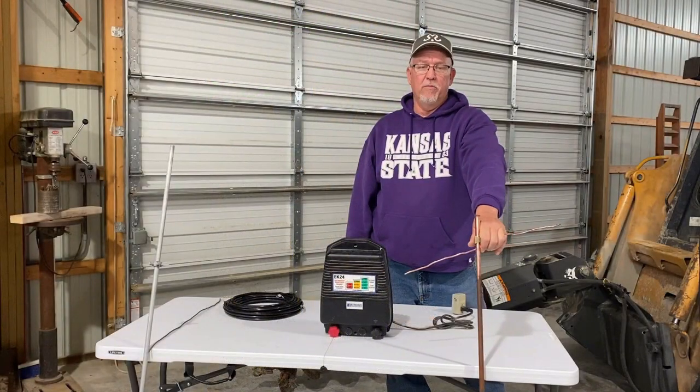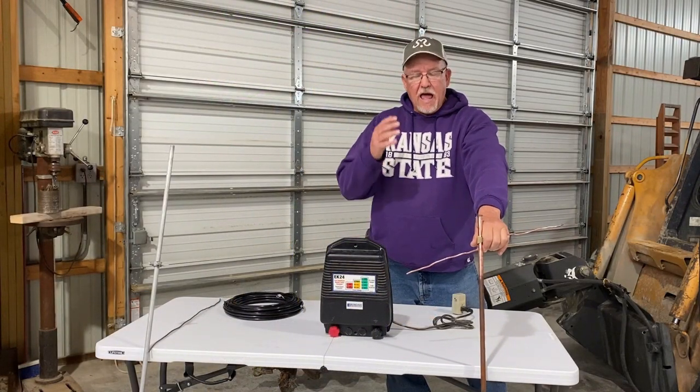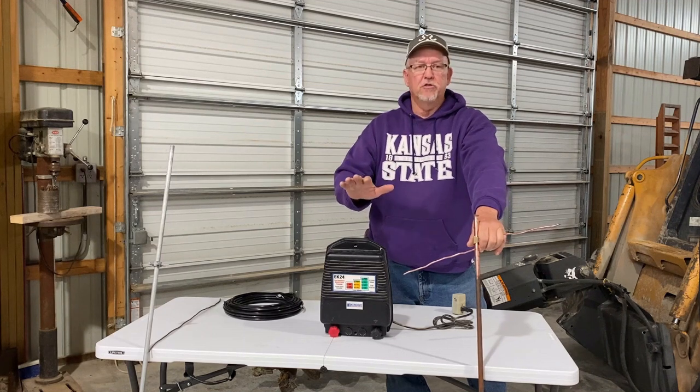Next time we're going to talk a little bit more about the lightning protection ground system that we're going to use for our charger.